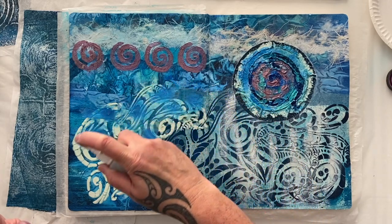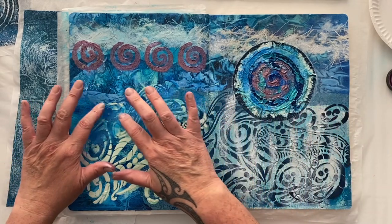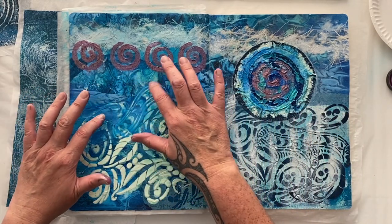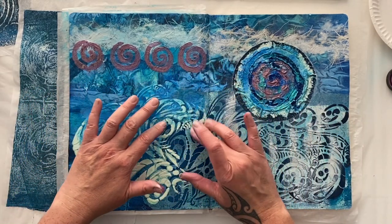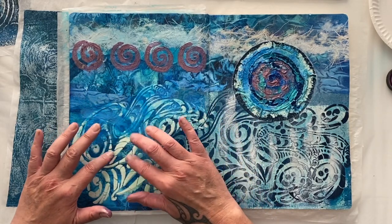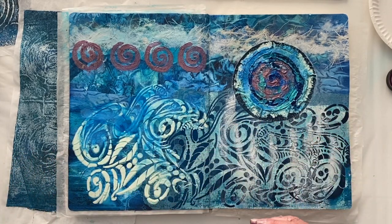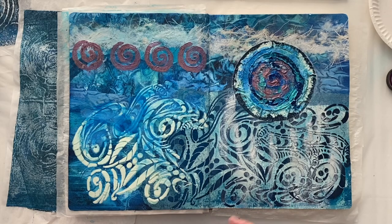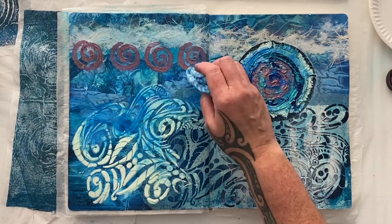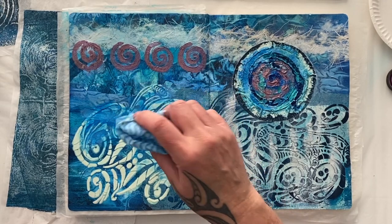Yes! Look at that. This is just water in a little spray bottle, in case you're wondering. Oh, that is just glorious. Man, I love these colors. Man, I just love color. I love all the colors that I use. Oh, that's beautiful. Just stop it now. Just leave it alone. That is just beautiful. So that's the galactic blue that's in the paper already.